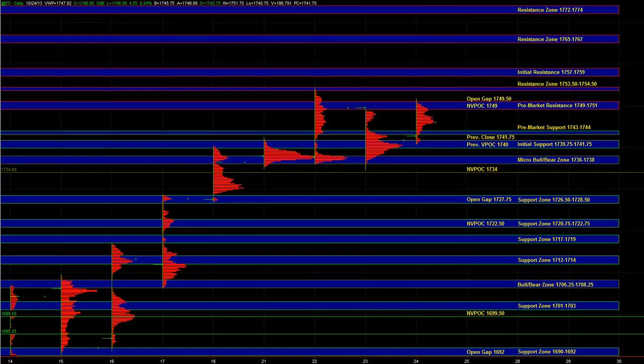In the overnight session, like we expected, we got the upside move to the 49 to 51 area, and we're using that as pre-market resistance now. We have a naked VPOC and an open gap up there, and that is a pretty high odds target in the day session today.